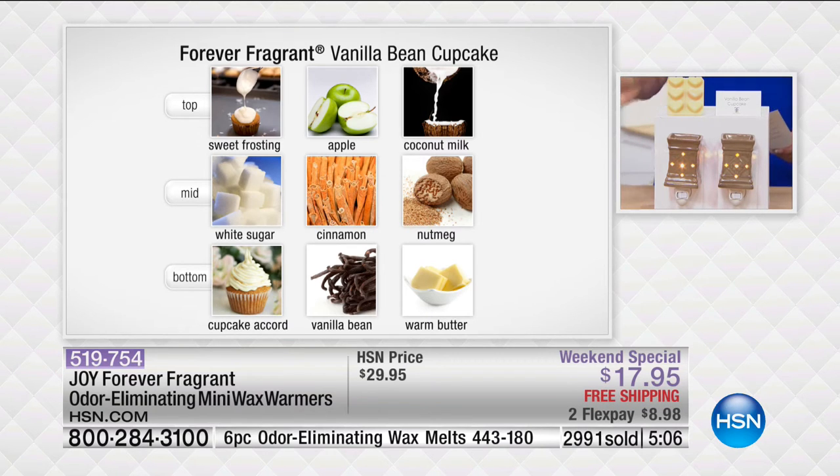You know what they say when you're selling your house? They say to put something on to bake something, right? And this is perfect. This just makes you feel good every day. Use one in your office, one in your home, one in your bedroom, one in the living room, in the kitchen, it doesn't matter.